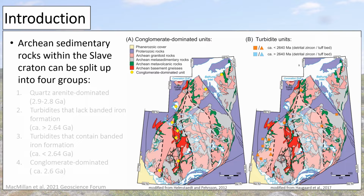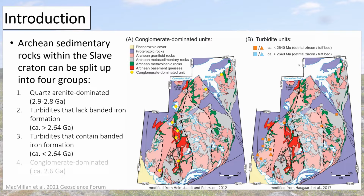So the Slave Craton contains an abundance of Archean age sedimentary rocks, which at a very high level can be split up into four main groups. There's the quartz arenite dominated package known as the Central Slave Cover Group at approximately 2.9 to 2.8 billion years. There's the turbidites that are approximately greater than 2.64 billion years. The turbidites that are slightly younger and less than 2.64 billion years. And lastly, the conglomerate-dominated rocks that are approximately 2.6 billion years. And specifically, this project is focused on studying the latter three units.